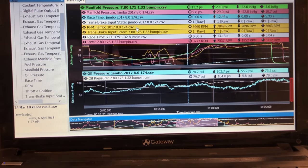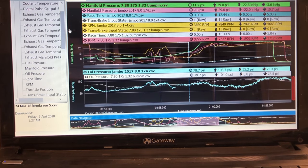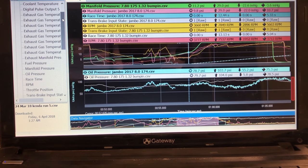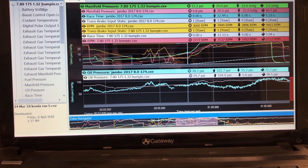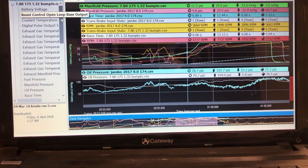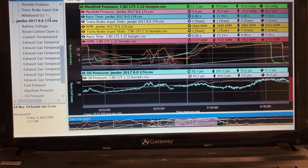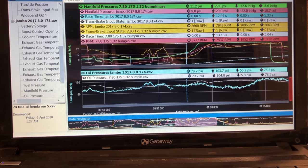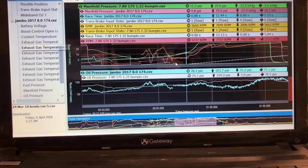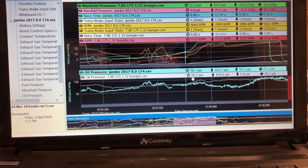Righto guys, something a little bit different for you now. This is two of the data logs out of my ute bump in. One is a 7.80 at 175 mile an hour and only a 1.3260. It wasn't a great truck and it wasn't a great 60. Unfortunately, I don't actually have the 60-foot data for the second run. This is actually an older one, 2017. It's an 8.0 to 174. And I've got them overlaid so we can look at the difference in a few things.